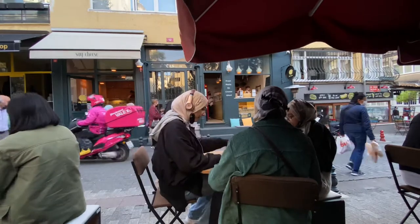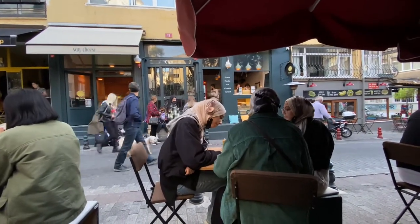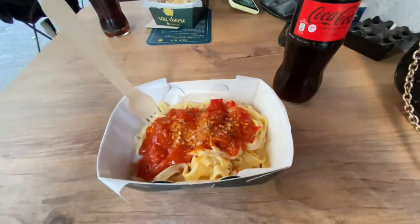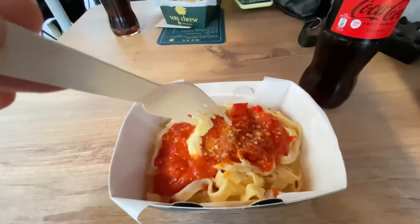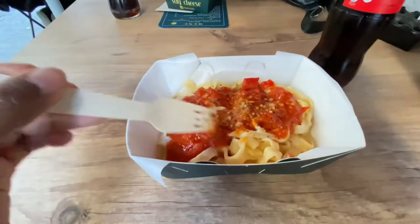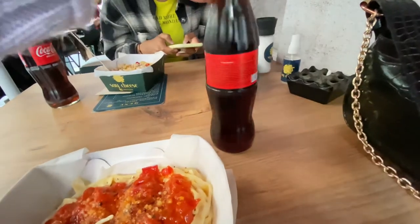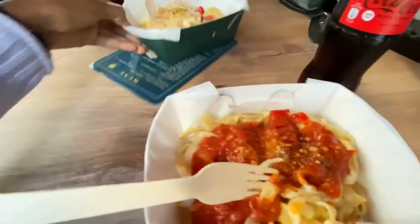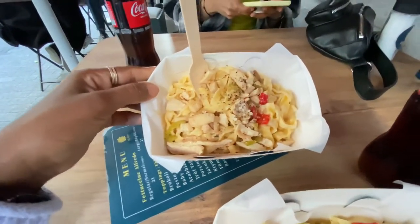I ordered arrabbiato. Okay, I'm gonna order arrabbiato sauce as well. So I really hope it's gonna be worth coming here and waiting for it. So guys, the pasta is here. I have ordered arrabbiato. It's fettuccine, but with arrabbiato sauce. This chili sauce and Coca-Cola. Ooh, I miss glass Coca-Cola. And my sister has ordered what? Chicken. It's fettuccine, but with chicken, right? Yeah. And what else? There's something else I saw.